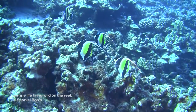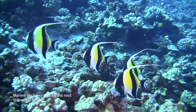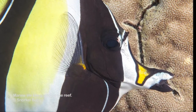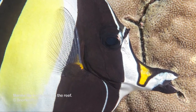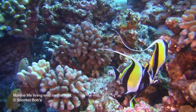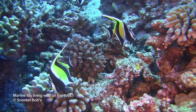12 years of so-called management on the Kona coast promised to prevent this, but it failed. Since 2005, over 10,000 Moorish idols are gone from our reefs to feed the insatiable aquarium trade. Is that acceptable to you? If you have Hawaii in your heart, you will not have Hawaii in a tank.